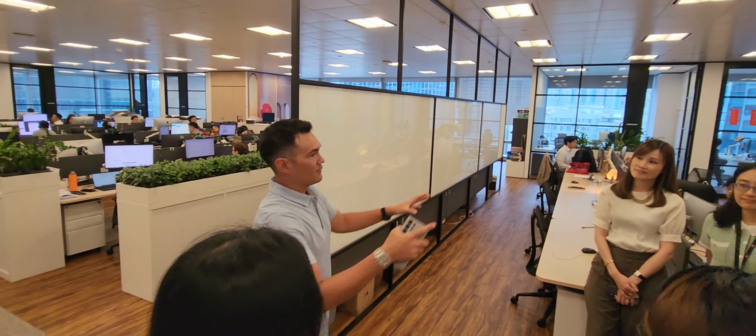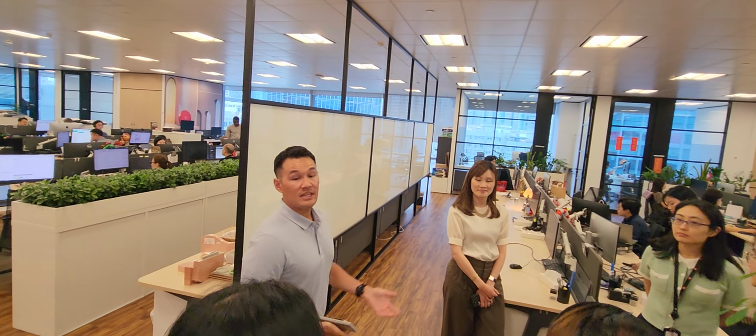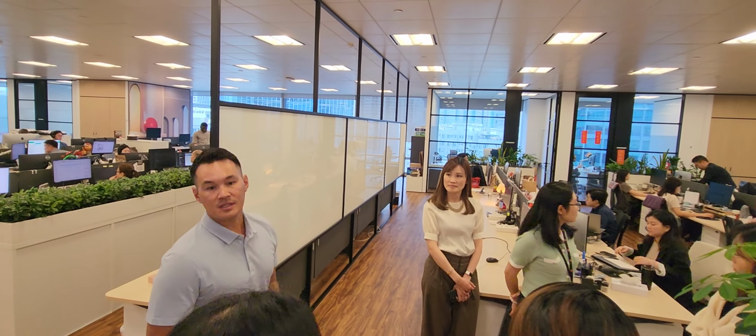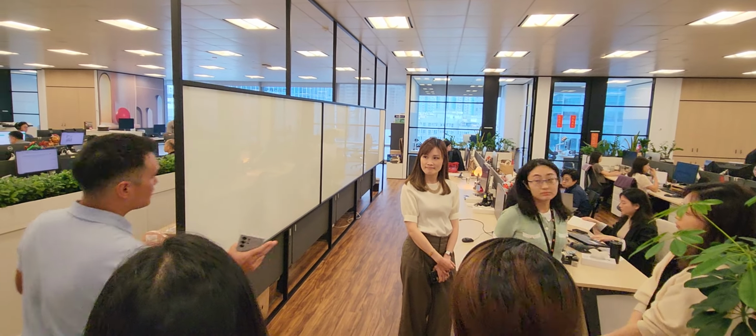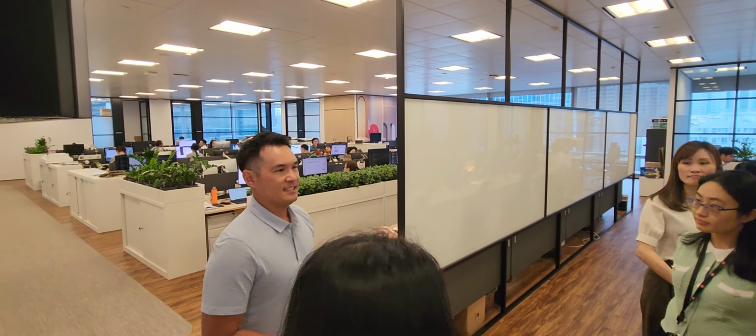The neighbors on this side of the floor, this is where you would find your HR business partners, or essentially anyone else in the HR function, because this is the home of the HR team. So on this side of the floor, we've got talent development as well as human resources. Let me go that way.